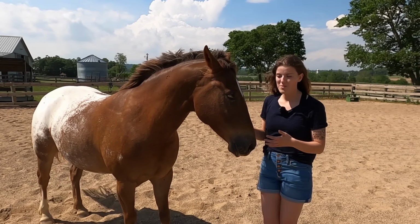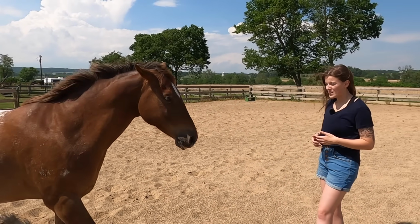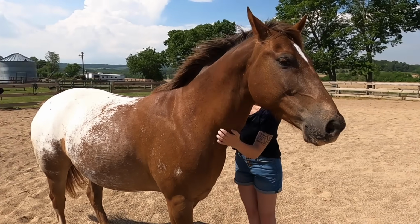So in the beginning, when you start getting your horse just to follow you a little bit, then I can reward him by scratching him and letting him know that was good.